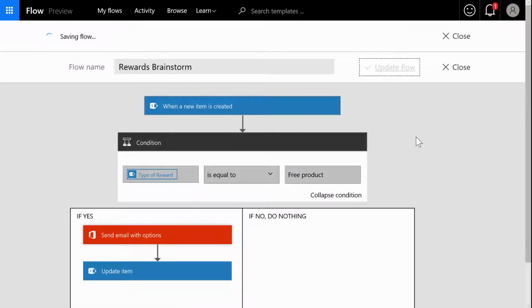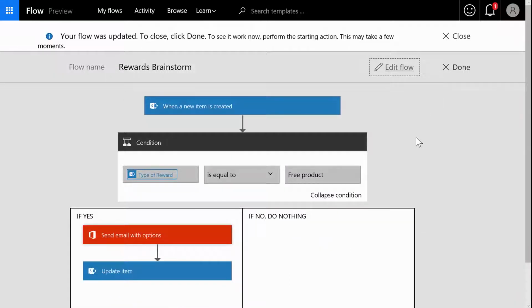As soon as I hit Update Flow, it's live and running, and any new submissions to the Power App would automatically flow through and run through this process. You can go beyond this. For example, if you wanted to have a Twitter feed or some social feed come in for external submitters of ideas, that's something else you could build too, right?